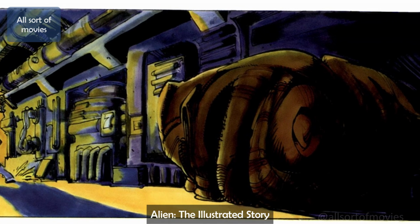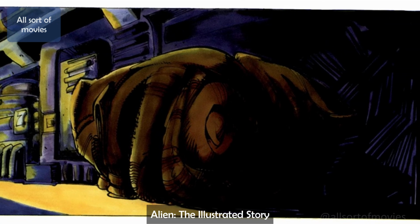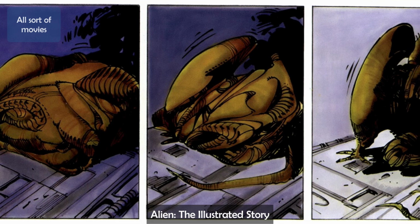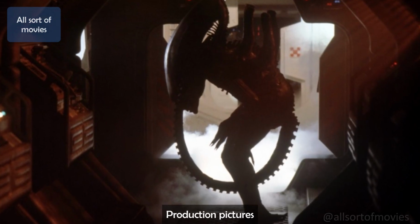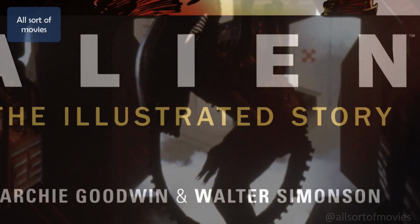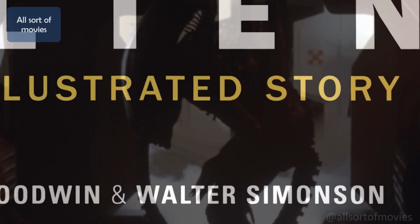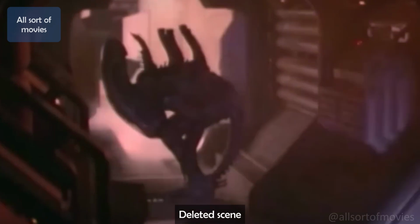In the comic book Alien: The Illustrated Story, we see a box alien that Ripley runs into when she first tries to board the Narcissus shuttle. In the corridor, the alien is in a box-shaped position and rises from it to its normal form after spotting Ripley. No one from the production has acknowledged the scene as filmed, even though the creator of the comic, Walt Simonson, strongly claims that it was filmed. A very short video of the alien rising from a crouch in front of the airlock has been leaked to the public, but not from the box position.